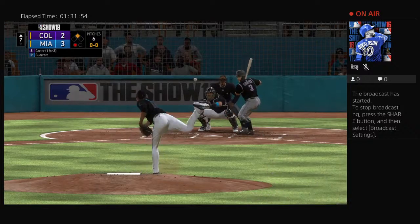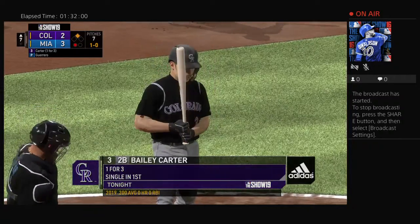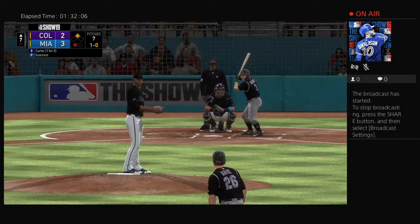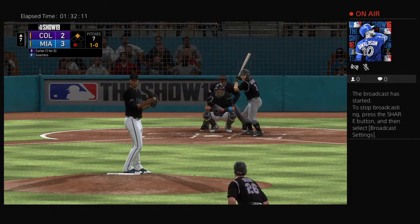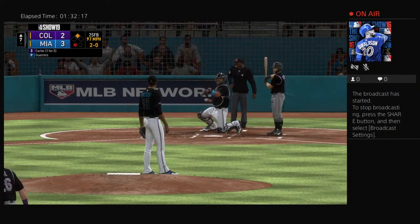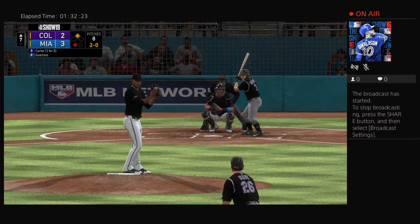In now, number 3, as he'll take a look at a slider here that misses for ball 1. He's got a hit in 3 at-bats to this point. And a fastball that's about off the radar screen there. It's 2-0. Dahl leads off second with 1 gone in the inning.